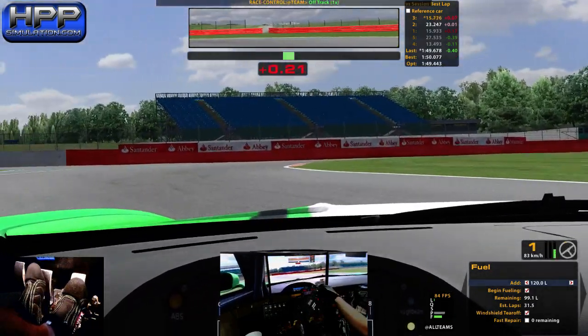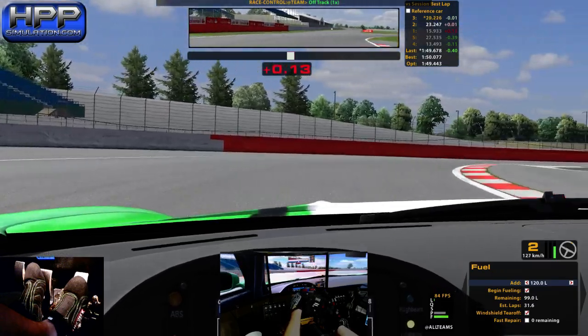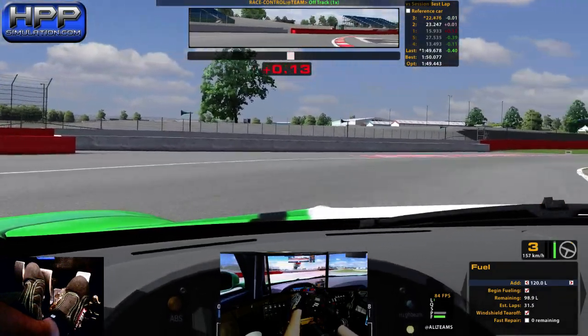Still don't think it's quite up to par with the Audi on this track. It'll be interesting to see how the Beamer does. I found the Beamer's going to do pretty good here.